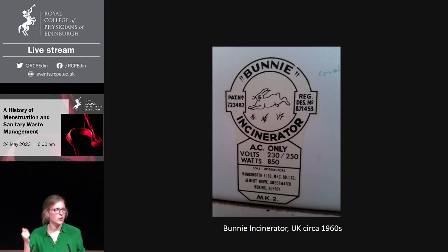So you have to go into that public area where maybe the bullies are standing, and it's a public performance of menstruation, right? Here I am with my object, putting it in this machine. It makes sounds, it makes smells. Of course, that's not going to work in a school environment, right? In any environment. I mean, would you like to do this? Probably not. So the bunny incinerator is a kind of brief flash in the pan, but it also tells us a lot about menstrual culture at the time.